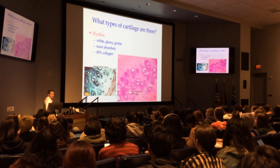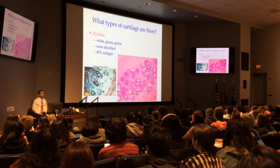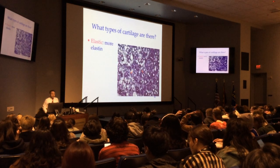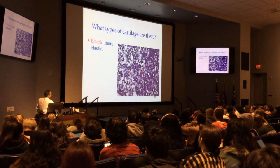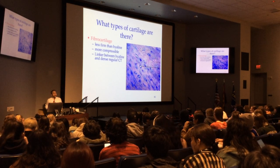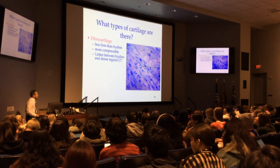So let's just back up. This is hyaline. These two are hyaline. Kind of the frog eyes or frog eggs, the fish googly eyes. Here you've got elastic with the elastin fibers. And then here you have fibro, which is like wavy collagen lines for knee meniscus, pubic symphysis, and intervertebral disc.